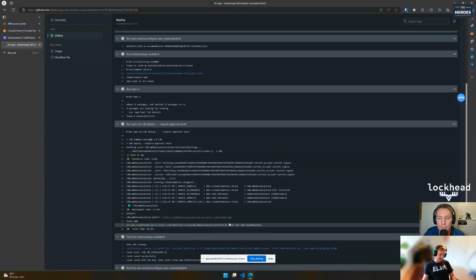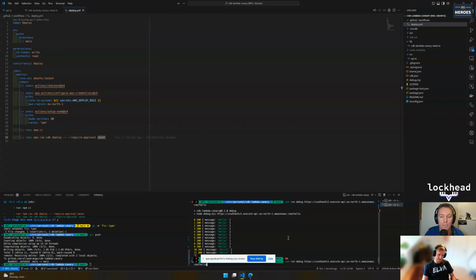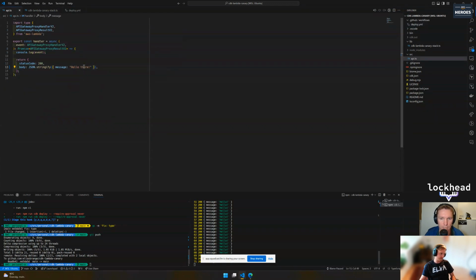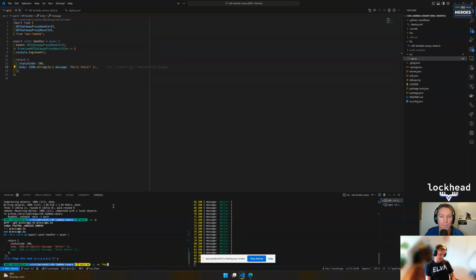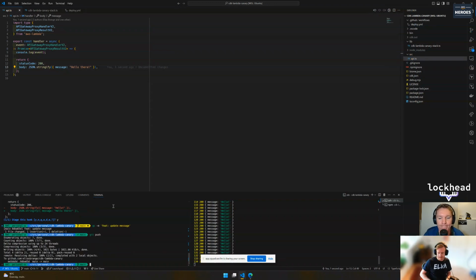Okay. And we have prepared a URL here. So this will be useful to see the current state of the API. Not sure if you can see it. I can. Great. So we can see here that every request returns hello. So let's switch this up to, and since we are not using any canaries right now, this should be instant. It should directly affect us, right? So as soon as the workflow is complete, it should start showing hello there instead.